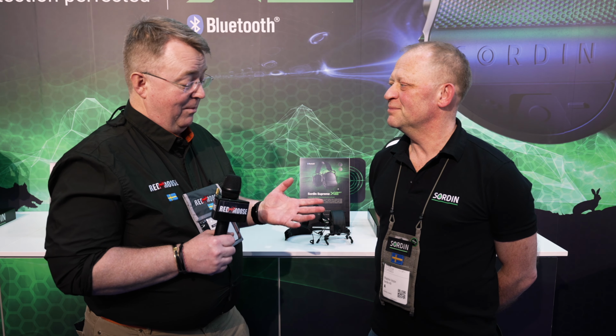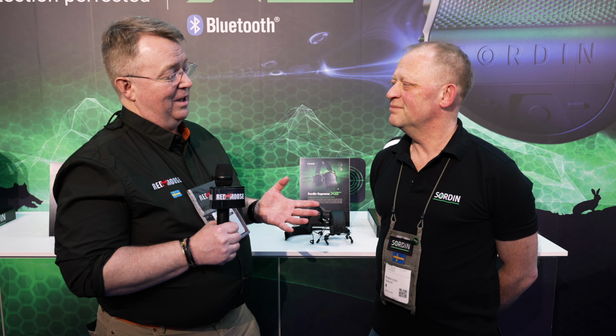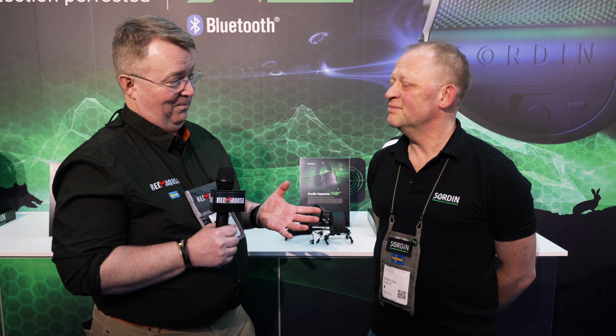To protect your hearing is very important for hunters, and now I found my way to Sordin's booth here at IWA, talking to Magnus. I've used your hearing protection for many, many years. I think the platform is like 20 years old or something, the old one. Roughly. Yeah, and I've been very happy. But now I'm hearing that you're releasing some new stuff.